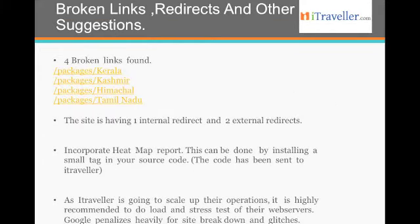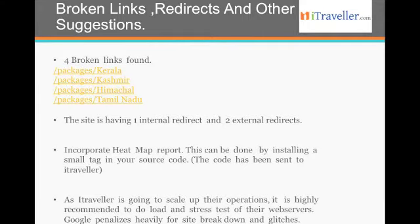Broken links, redirects, and other suggestions. We found 4 broken links on the iTraveler website: Packages Kerala, Packages Kashmir, Himachal, Tamil Nadu. This requires immediate attention. These 4 broken links either have to be fixed as soon as possible or removed, because this can really hinder iTraveler's page ranking on Google.